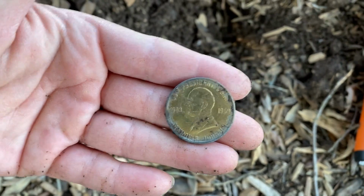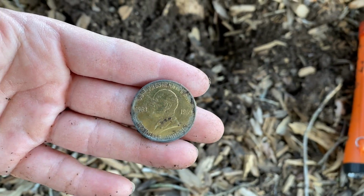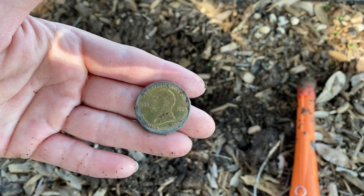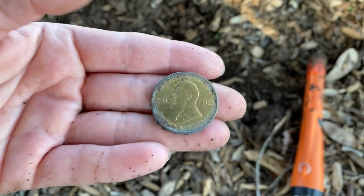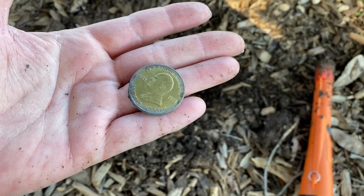Holy wow, that's cool. Man, the stuff kids drop. Maybe some kid was just sitting along here, and it fell out of their pocket. Awesome, I'll take it. Cool. Yes. All right.